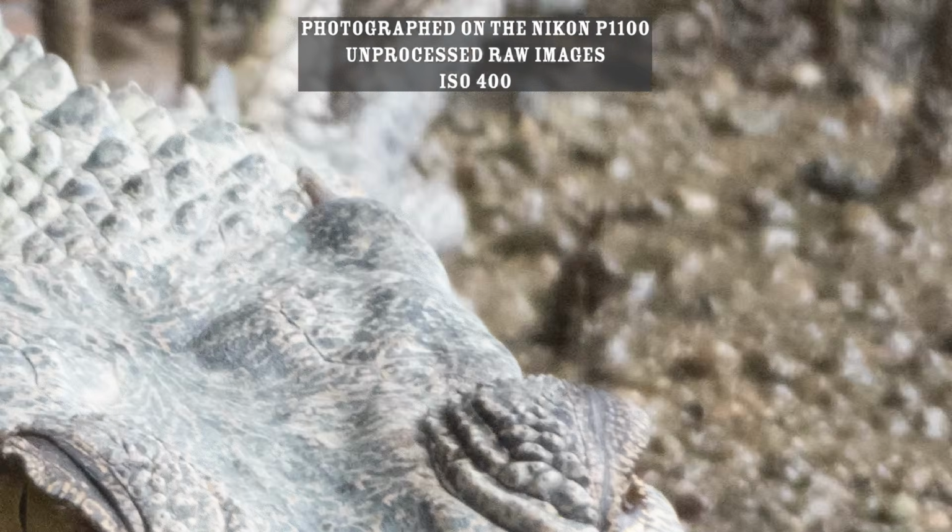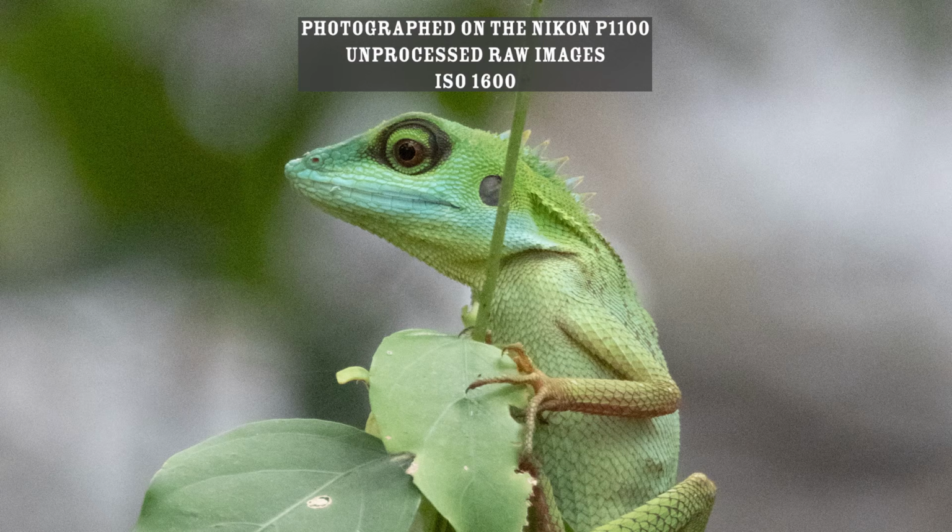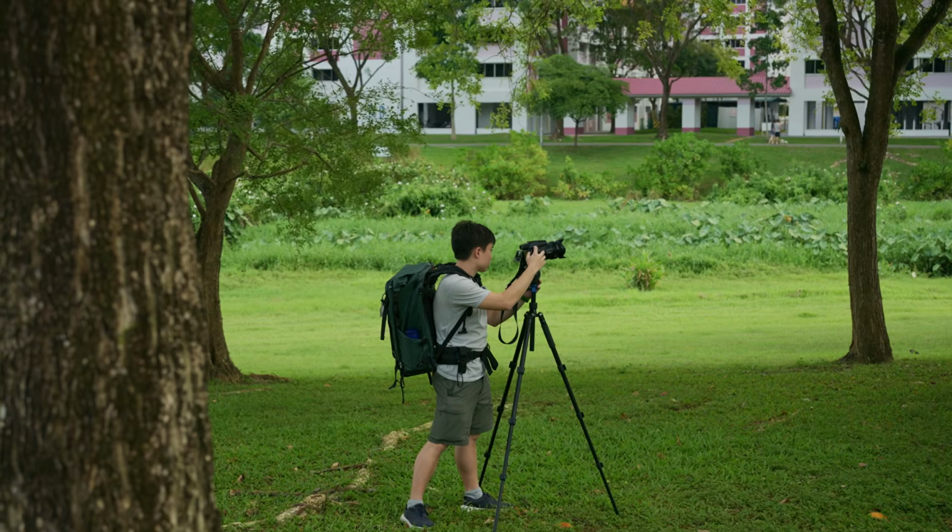Now, let's talk image quality. Look, I wasn't expecting miracles from a small sensor like this camera. If you're coming from a full-frame camera, like I am, the difference is honestly night and day. The P1100's photos are okay. They're not super sharp, but perfectly fine for social media. However, where this camera really struggles is in low light. Noise starts creeping in around ISO 400, and by ISO 1600, things get rough. Of course, noise reduction software can help, but for wildlife photography, where I am often in low light situations, this is definitely something that you want to keep in mind.